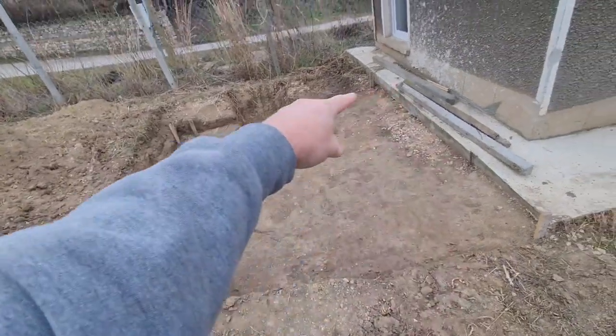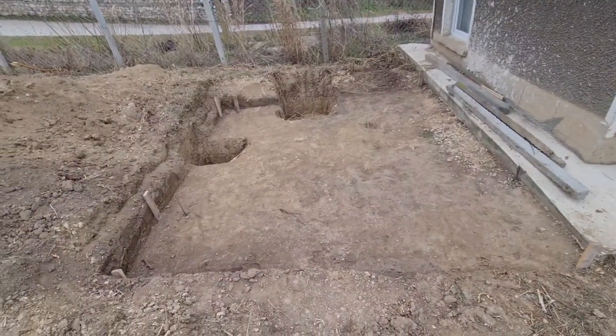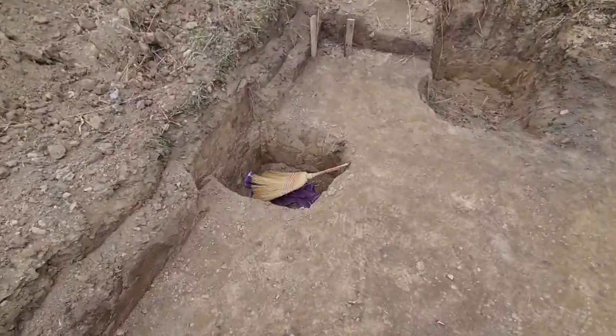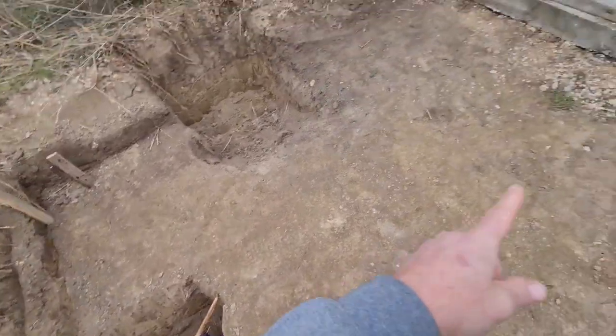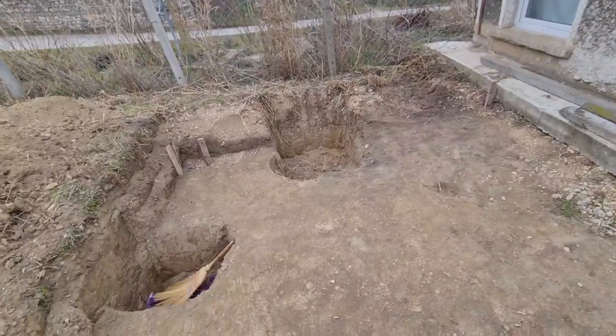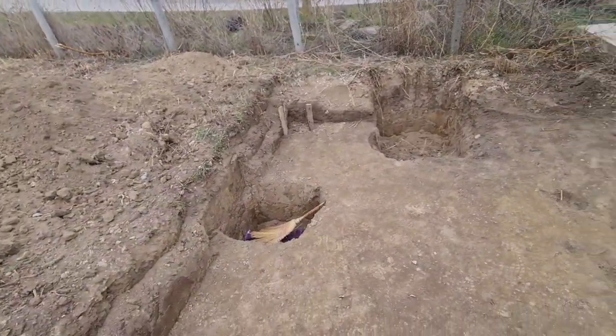But yeah, you can see the size of the new toilet and shower block. It's got there, that's the water pipe. So we're going to connect to the water pipe up here. That goes into the house, but we'll do a connection there so it feeds into here. But soak away for the toilet, just for the wee.